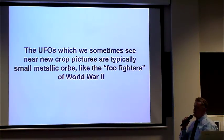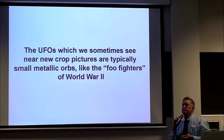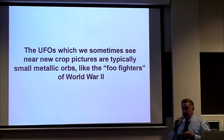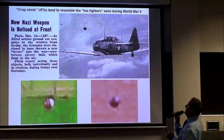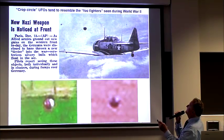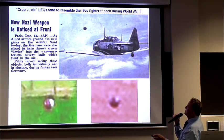Now, this is a UFO group. What kind of UFOs do we see near crop pictures? Are they big ones? No. We see a lot of little ones though. And they look like the Foo Fighters during World War II. So the Foo Fighters around the planes look like that. And here are some real crop circles, like cricket balls.